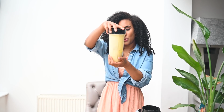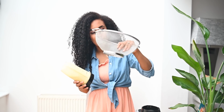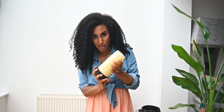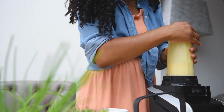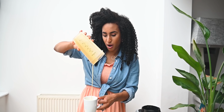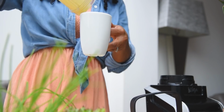So guys, you can see this one is a lot thicker. Something that you can do to make sure that you don't get any banana bits in your hair is just strain through one of these sieves and don't press it because it will collect all of the debris. Otherwise, you're gonna have stringy bits of banana in your hair if you're not careful. Ooh. See that? That is satisfying.